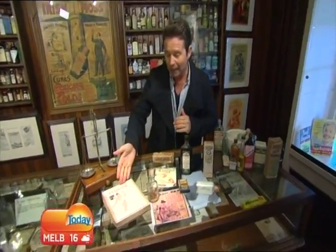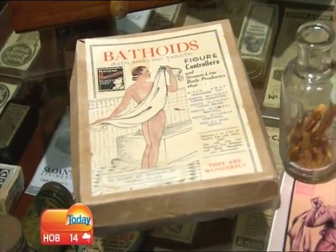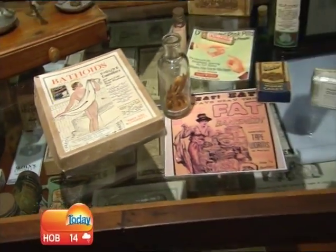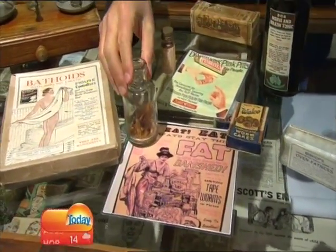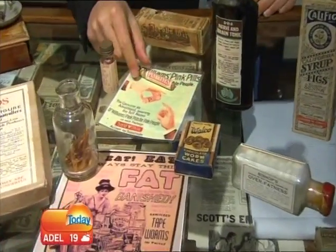Life was so much simpler in the old days, Carl and Lisa, like bathoids, which would just wash away unwanted fat. Or you could lose fat by eating tapeworms, even chocolate-coated tapeworms. There's Dr. Williams pink pills for pale people. We don't know what that does.